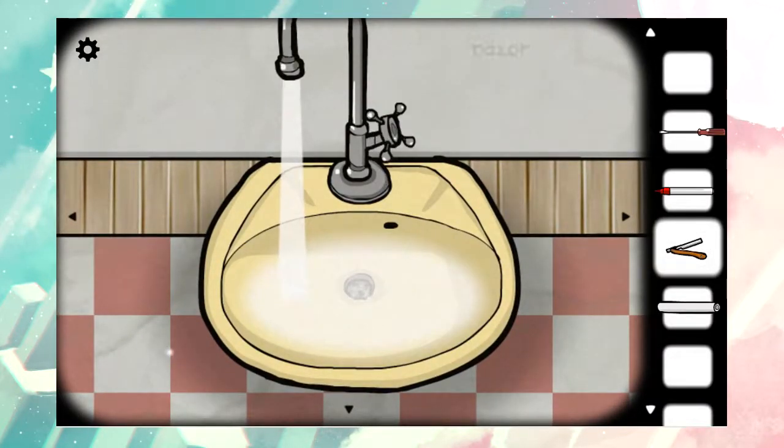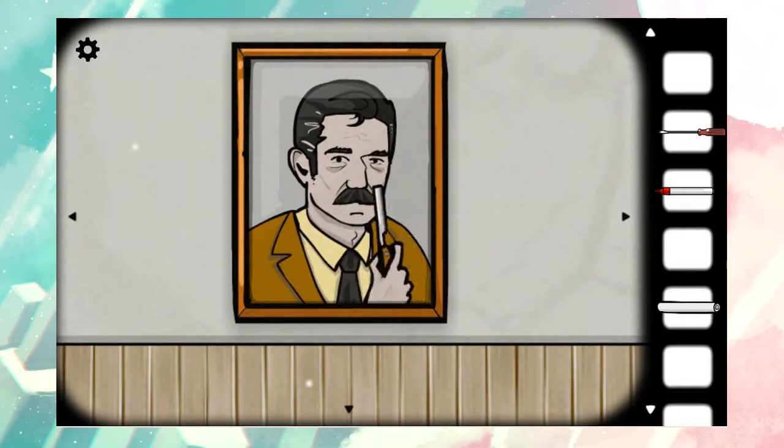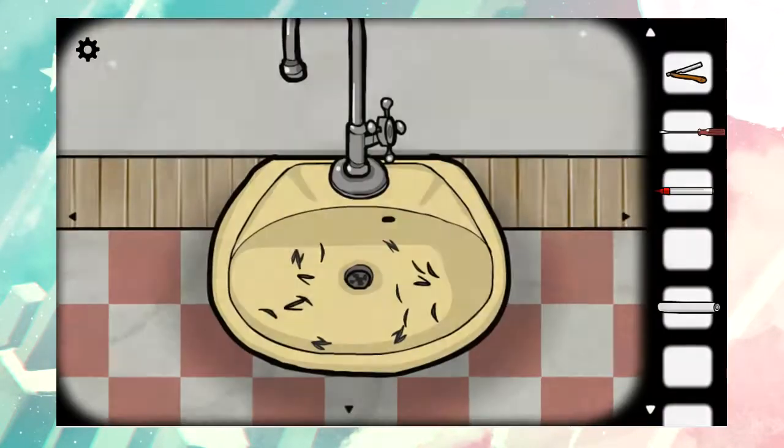To shave? I can shave right now? Can I shave my face? Oh, yes. Oh dear, oh yes. Looking better, good, good, good. Looking smooth. Okay, is that all I need? Do I need my beard hair for something? Is it stuck in the sink?